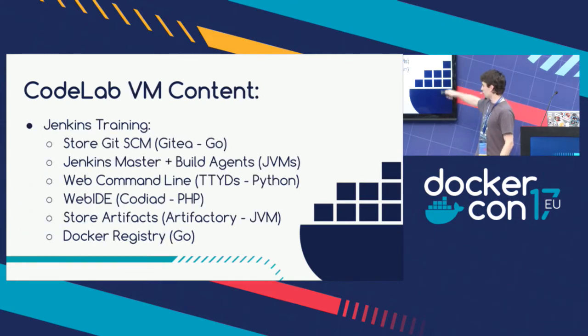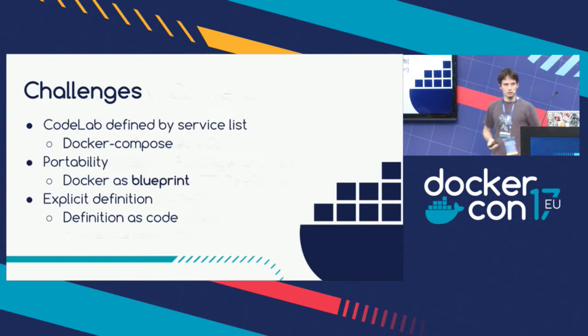So in my case, I don't want to have that, but it's a Jenkins training. So I had to provide for each CodeLab a big set of technologies, from Jenkins using Java, Python application for command line, and whatever services. So this collection of technology, we don't care, it's just tools. The important thing here is that it has to be defined by a service list in an explicit way. That's why I try to use Docker Compose for that. Because in just one file, I can see all the services. I don't have to care if it's Python, Go, Java, whatever. I have one way of high-level definition of what I want to provide to the attendees.